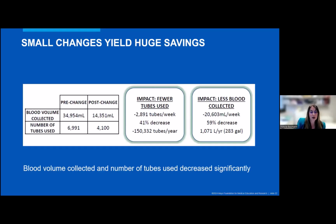So if we use the raw data on the left, we calculated that we should be using roughly 2,900 fewer tubes per week. That's a 41% decrease. And if you roll that to an annual basis, it's a reduction of over 150,000 tubes per year. So this is a significant decrease.